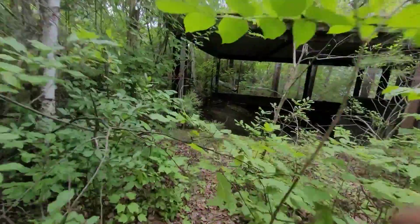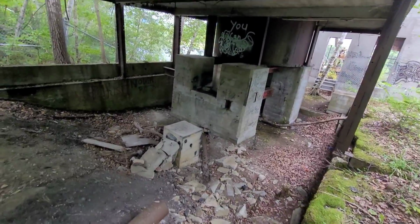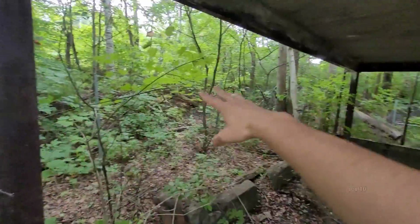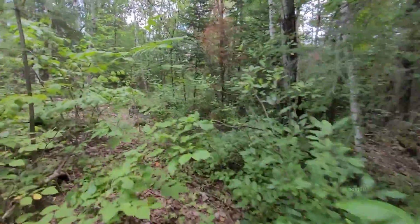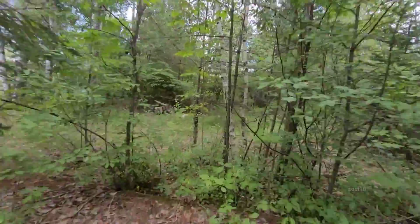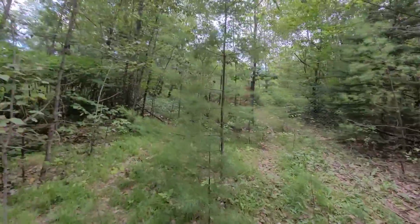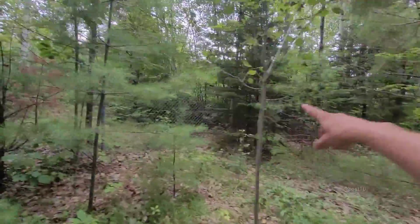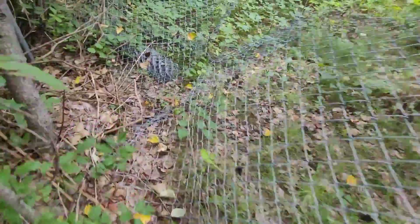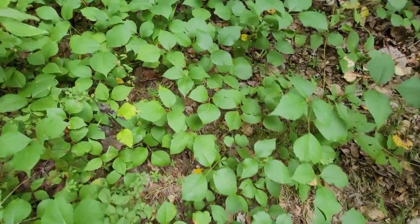A lot of spider webs here. Yeah, this fence is down everywhere. Last year the fence was very, very new, but it looks like all the local kids have smashed it down. There's an abundance of knockdown fence. And there's a lot of poison ivy too. That's what all this is.